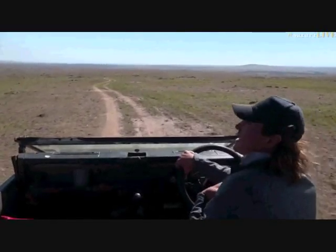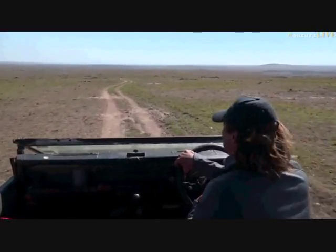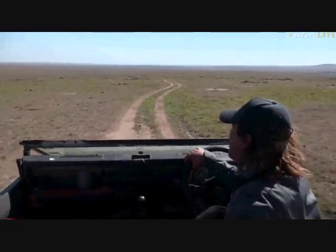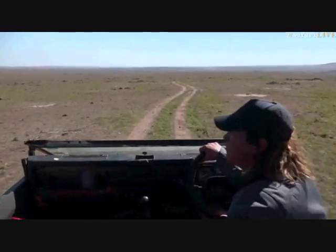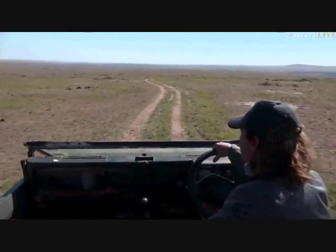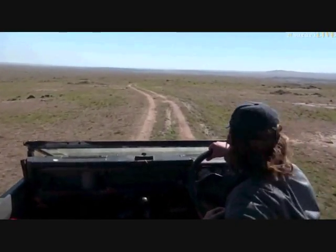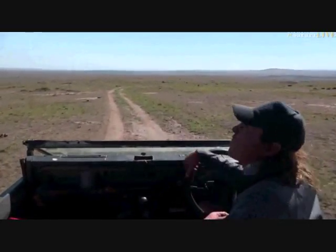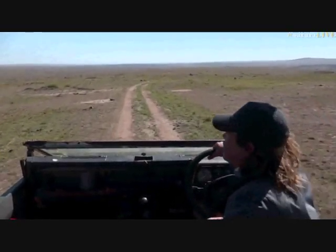Daniel would like to know, is there a reason everyone drives a Land Rover here? Well, actually, most people drive Land Cruisers here. The reason we drive Land Rovers is they're a bit lighter, and of course we've got a lot of heavy equipment in them, so they weigh a little bit less, so we can deal with the mud a little bit better than a Land Cruiser can.